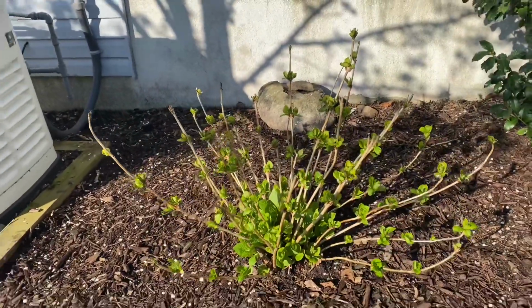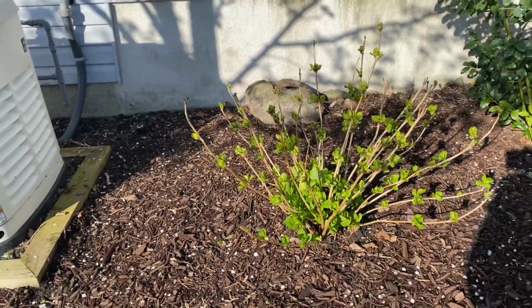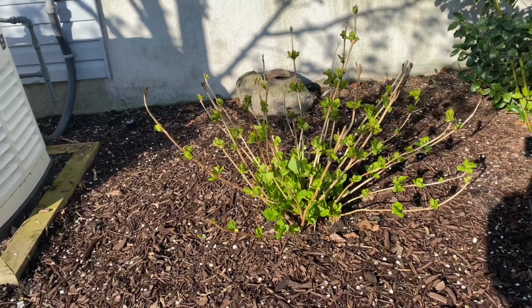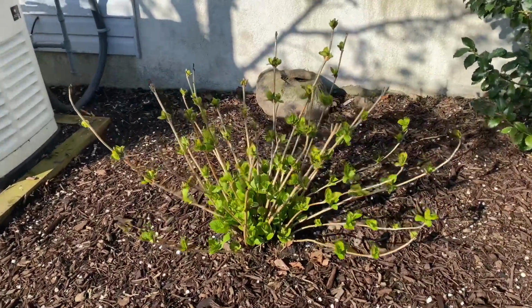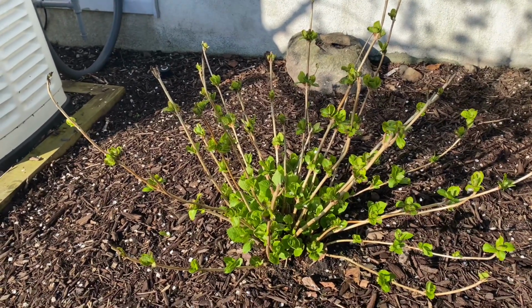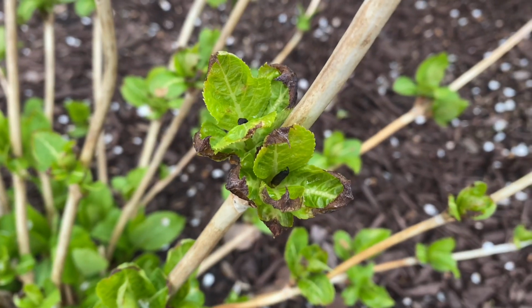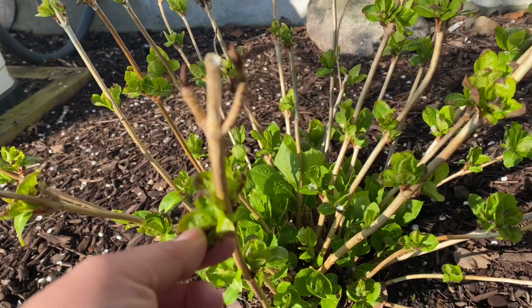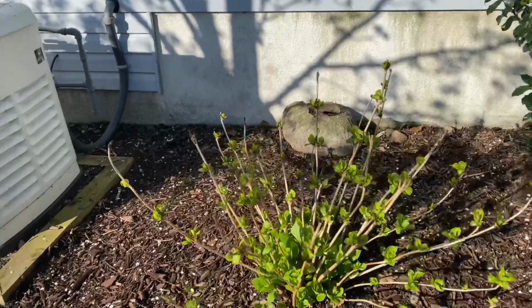Anyway, so here is the hydrangea. This is an Endless Summer hydrangea. This was in the front of my house, and last year it got way too much sun in the front of the house. That area gets afternoon blazing hot sun, and they really struggled. So I did bring them over here. Unfortunately, we did get a couple nights of bad frost, and you'll see that several of the leaves that were already coming out all got damaged. So I may have lost some flowers, but otherwise it's growing in really nice.